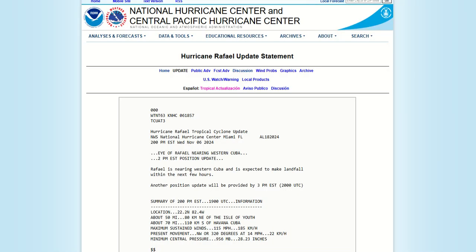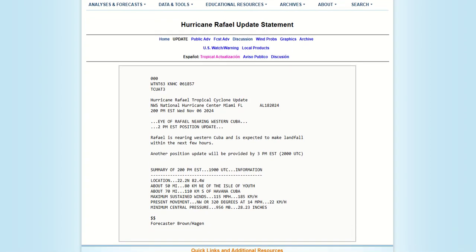Now, we have a 2 p.m. update from the National Hurricane Center, and as of 2 p.m., Hurricane Rafael was at 22.2 north, 82.4 west. That puts the eye of the hurricane about 50 miles northeast of the Isle of Youth, or 70 miles south of Havana. Winds still 115 miles per hour, so it's at the bottom edge of Category 3. That makes it a major hurricane.